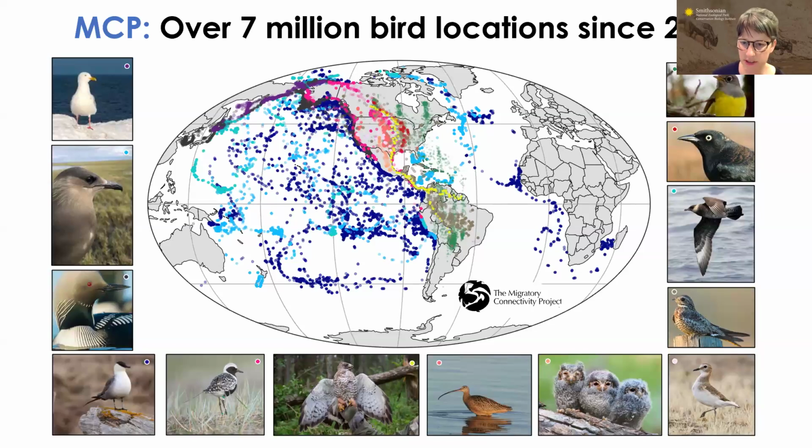And most of this research centers on knowledge gaps. So where are the important places for animals? How are they connected? When or where are animals dying? And how is their movement limited? How are humans affecting these patterns? And it's really these questions focused on conservation that motivate the work.